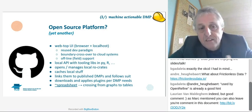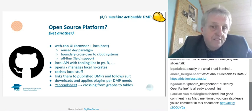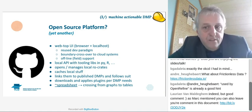It's an assistant, so in my mind, it should be close by. It should have a desktop-like user interface, but it should also embrace the best of the web, and it should be browser-based. So I think some kind of a localhost service would be best. After all, it also needs to seamlessly integrate with the cloud platforms that are listed in the DMP.